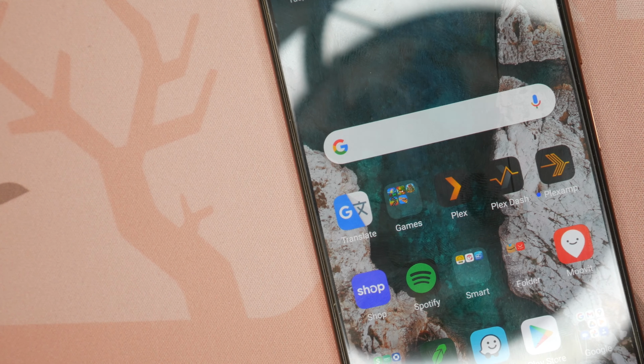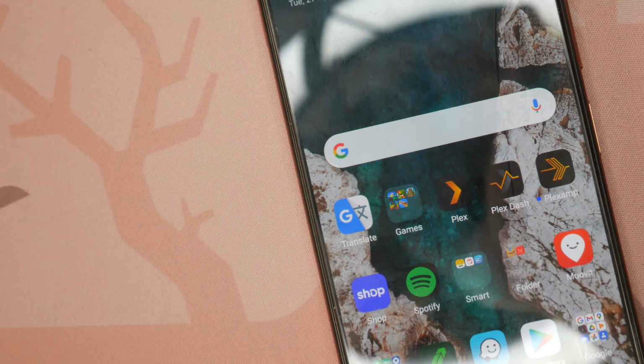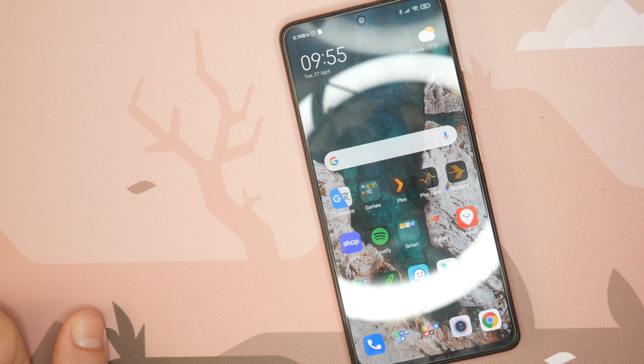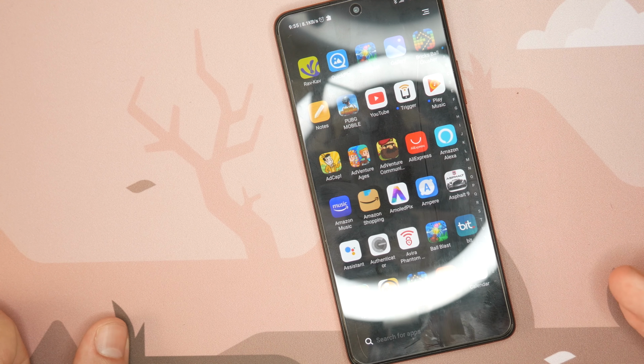Now with this launcher, as you saw, swiping up and not sideways. Is that a new feature or something? This should be on all their launchers. I like just swiping up to do things. It works. There's nothing wrong with it.